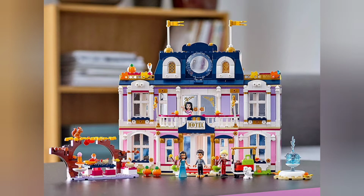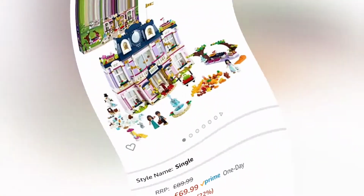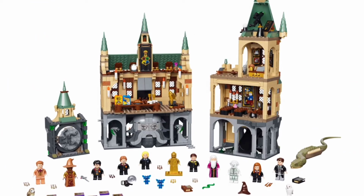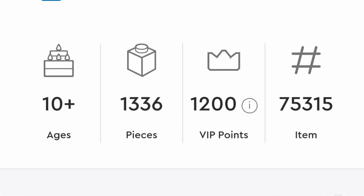And wow, it's hard to top the original version, but this just about does it, as there's so much going on here. It has a really reasonable launch price at £89, but I've already seen this going for £70 in plenty of stores and on Amazon. For 1308 pieces, this is incredible value, as if this were, say, a Jurassic World set, Star Wars, or Harry Potter, it would easily be £120 or even £130. So £70 is amazing for 1308 pieces of Lego.